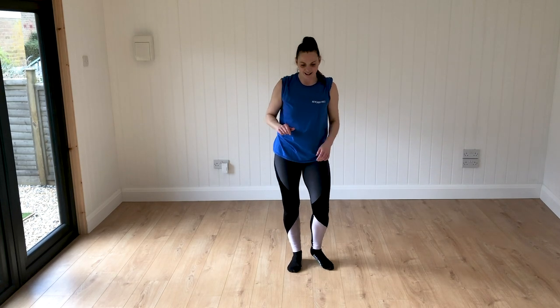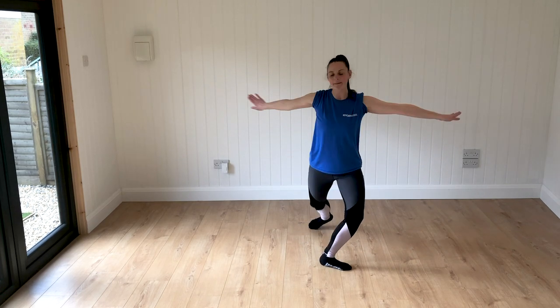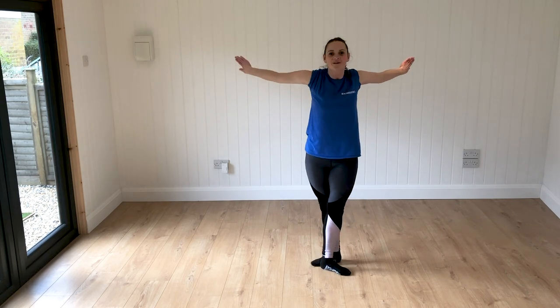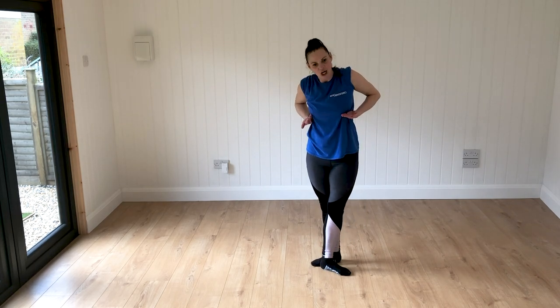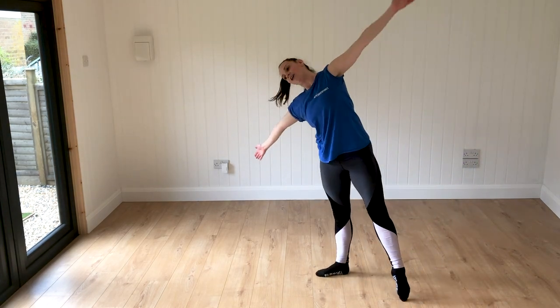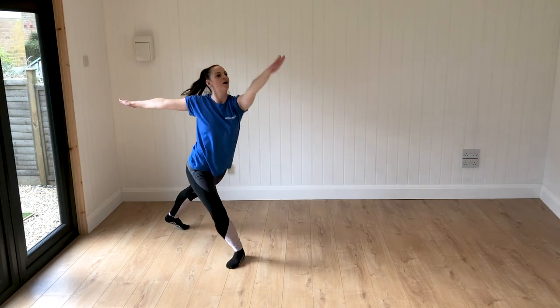So that is, we've done our wrap. We've done our wrap. We lunge forward. We come round the outside. We're going to chassis. Fifth, fifth. On our axis. Drop. And over the top.